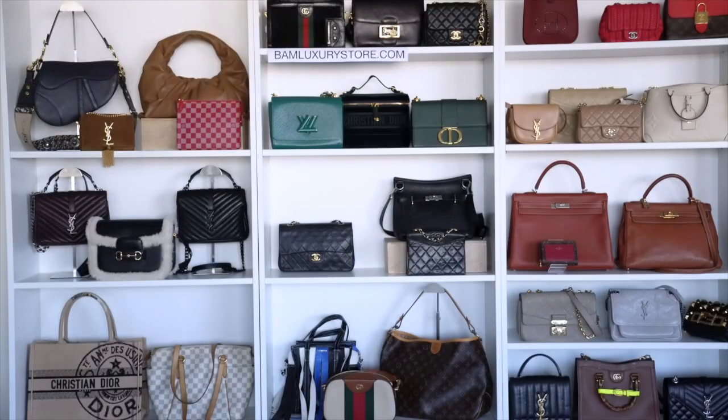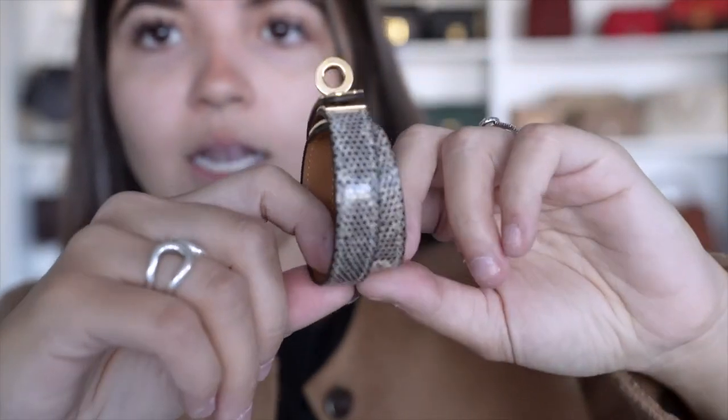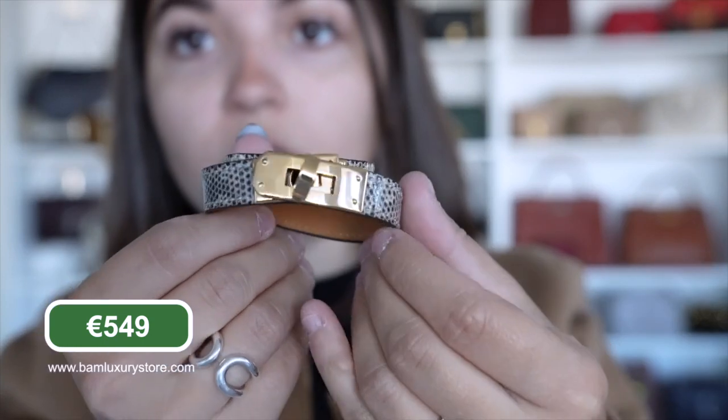Next for today, we have Hermès box. This is not from the VP, okay? I know this was VP in France, like private sale in France not so long ago, but it's not from it. I believe in France, you don't have exotic leather in VP. Kelly bracelet in lizard, exotic leather, gold hardware, beautiful, very good condition, size 2, 549 euro.